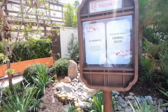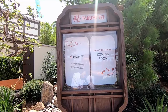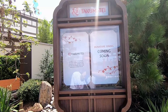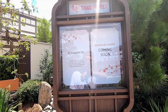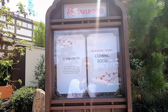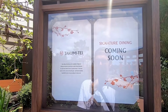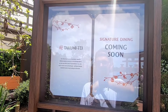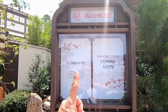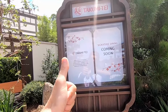And here it is, Takumi Te. I think I'm saying that right. It's gonna be awesome. Like a flower that blooms in springtime, Takumi Te celebrates moments of perfection in nature through Japanese art. Each room tells the story of a natural element from water, wood, or earth to stone and washi paper, and features beautiful handcrafted works just waiting to be discovered. And also steak. They didn't mention the steak, but there's gonna be steak, and I can't wait.